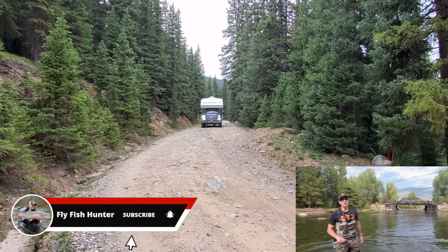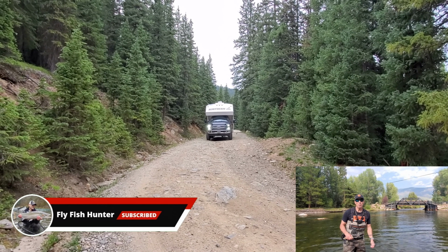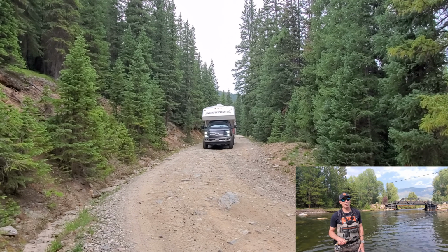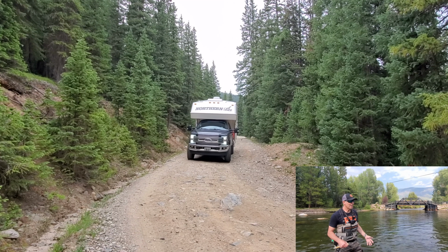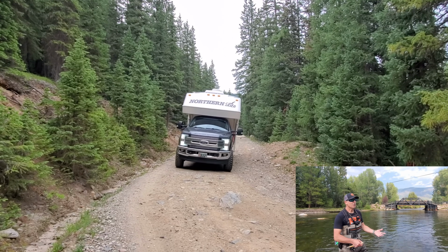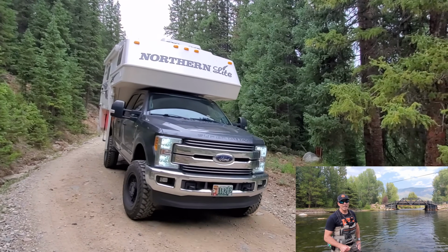Guys, it's been a great road trip cruising through Colorado in the truck camper with the family, showing the boys where I grew up here in Dillon, Colorado, fishing the Frying Pan, fishing the Blue, catching some nice fish on both, and just showing them the area. It's just a beautiful, beautiful spot in our country, and we're lucky to be able to fish it.